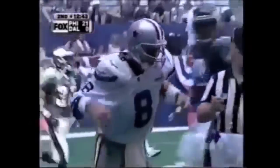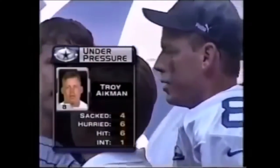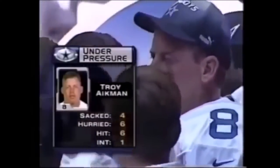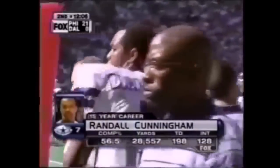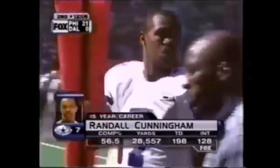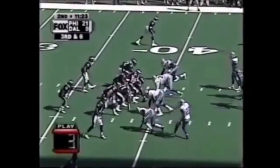Darling, and Aikman stays down a long time here. Just checking Troy Aikman. Well, it's just a matter of time. I mean, you look, he's been sacked 4 times, hurried 6 times, and the ex-Eagle. I would suspect that there may be something in that check that they're just pointing for the Eagles.